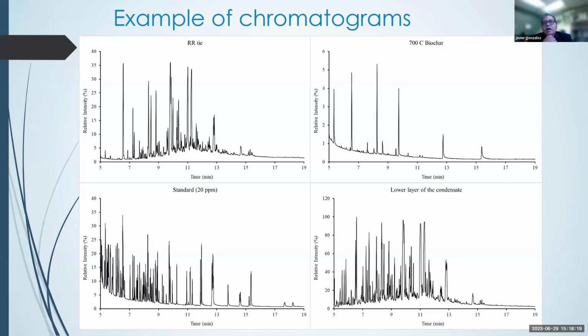To the top right, we have the 700 degrees Celsius biochar. And you notice we have 5 large peaks, which are the internal standards, and very small peaks, which are the semi-volatile compounds. The bottom right graph is the lower layer of the condensates, and this one has most of the semi-volatile compounds. And again, similar to the standards, the chromatogram is messy because of the compounds that we have. But again, using the GCMS, it's easy to determine and quantify the compounds.